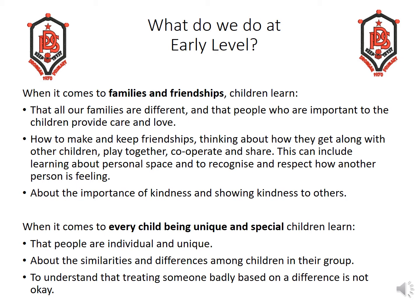And although this will be taught through the RSHP programme, these kind of things are actually taught all year round through many different areas of the curriculum on a regular basis.